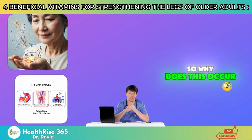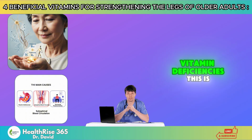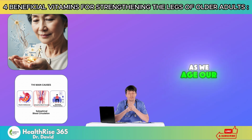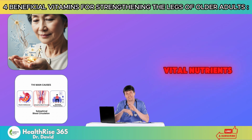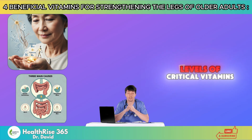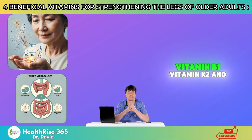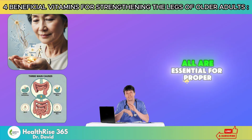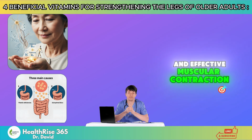So, why does this occur? There are 3 primary, interconnected causes. Vitamin deficiencies. This is the most critical cause. As we age, our digestive systems become less efficient at absorbing vital nutrients, and our stomachs often produce less acid. This leads to lower levels of critical vitamins, including vitamin B12, thiamine, vitamin B1, vitamin K2, and vitamin D3. All are essential for proper nerve transmission and effective muscular contraction.